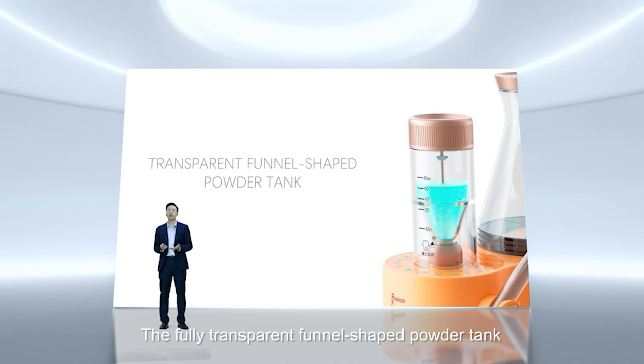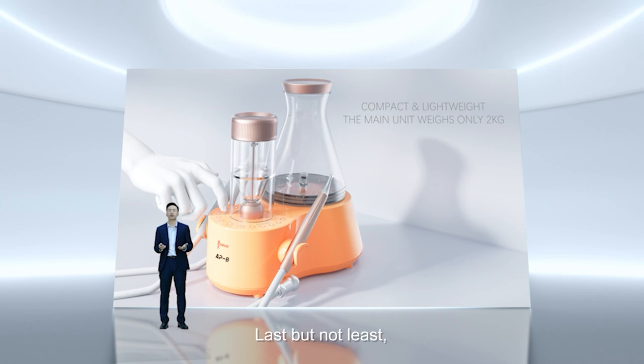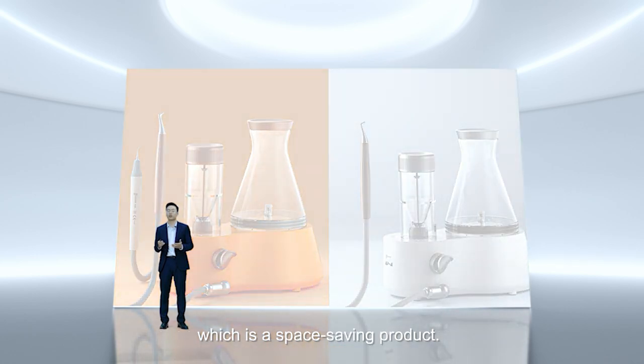The fully transparent funnel-shaped powder tank can measure, ensures a more stable powder output and can be rotated 360 degrees, allowing real-time observation of powder flow in the tank. Last but not least, the whole machine is compact and lightweight. The main unit only weighs 2 kilograms. The bottom area is only 50% of that of similar products, which is a space-saving product.